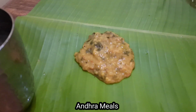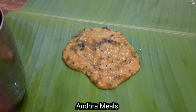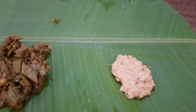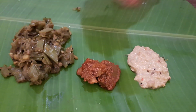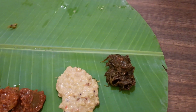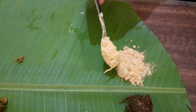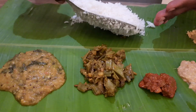Here we go. This is the pappu. Gongura pappu? No. Palak pappu. This is beans. This is pachadi. Yeah, chutney. Nice. Wow. So gongura is very special for Andhra cuisine. It's little sour leaves. Gunpowder, also known as podi. See these small ones, fried ones, they are known as curd chilies.